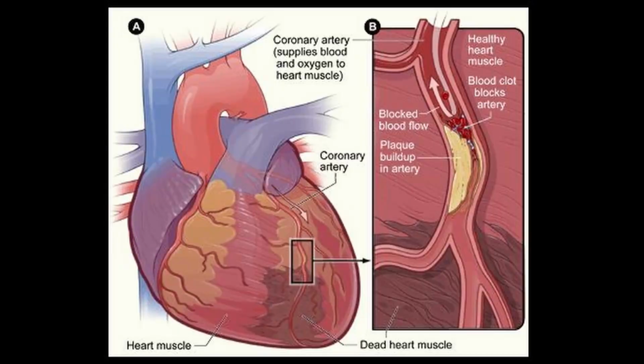What is a stress echocardiogram? Well, lots of my patients come to my laboratory for this. It's a special test. It evaluates blood flow to the heart and checks for blockages in the heart arteries. We call this coronary artery disease if you have a blockage.